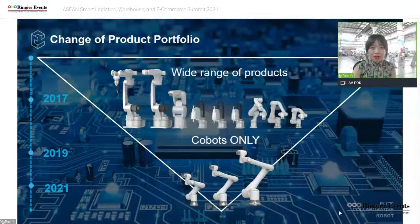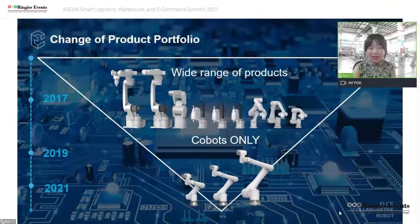Elite Robot, although the name sounds a little new to a lot of people for collaborative robots, actually we have a long history. Before 2017, we had a wide range of products. At that time, we produced various products, including lacing robots, welding robots, six-axis industrial robots, SCARA, and we even produced our own 3D vision. So you can see that we had ambitions to be a professional company in the industry, but sometimes business is tough because you can't do everything, and then it makes you nobody.